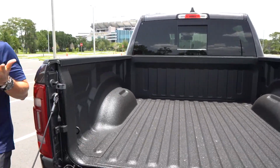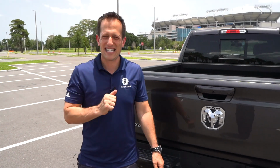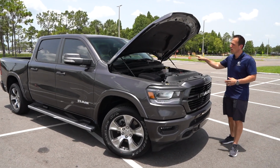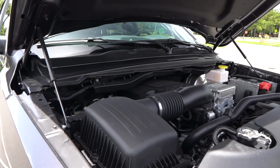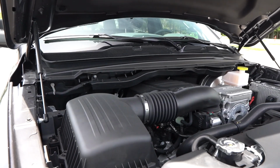But why don't we go ahead, we took a spin around this Ram truck. Let's go ahead, pop the hood, and see that 5.7 liter V8. All right, guys, we got the massive hood open. You do have 2 hood struts. Underneath that hood, like I promised, is that 5.7 liter naturally aspirated V8 with Ram's patented e-torque setup. That is a mild hybrid setup.